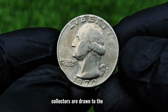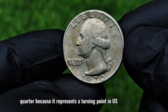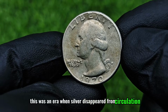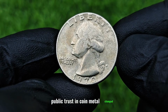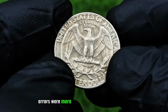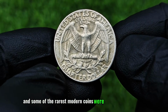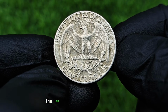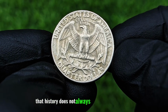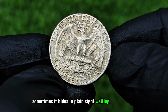Collectors are drawn to the 1970 D quarter because it represents a turning point in U.S. coinage history. This was an era when silver disappeared from circulation, public trust in coin metal changed, and the mint was adjusting to new production demands. Errors were more likely, oversight was imperfect, and some of the rarest modern coins were born from that chaos. The 1970 D quarter stands as a reminder that history does not always announce itself loudly. Sometimes it hides in plain sight, waiting to be noticed.